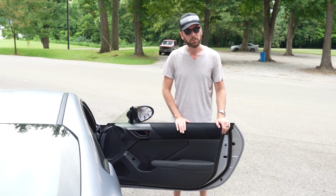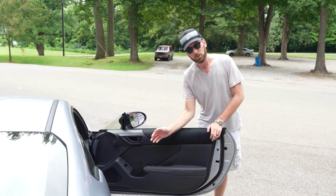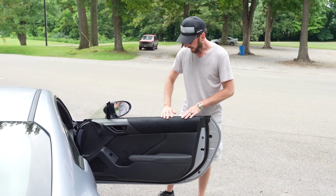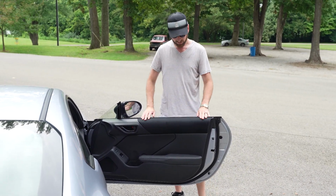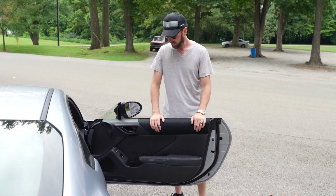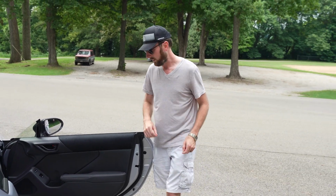I'm just not quite sure how this is going to hold up over time. Putting your arm on it all the time, getting oils from your skin if you've been out and hot. How easy is this going to be to clean? How's it going to hold up if it's raining and gets wet when you're getting in and out? I guess only time will tell, but right now brand new, it looks fantastic.